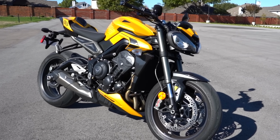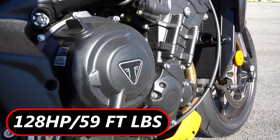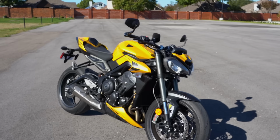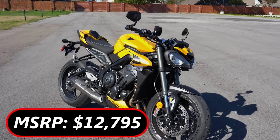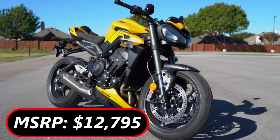Starting off with the Street Triple here, it's a 765cc 3-cylinder engine. It makes 128 horsepower and 59 foot-pounds of torque. It actually is the most horsepower in this middleweight category. Keep that in mind. It costs $12,795 as it sits at the door. It's probably closer to like $14,500, something like that, depending on where you live.